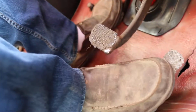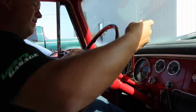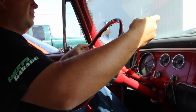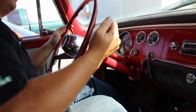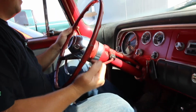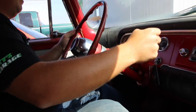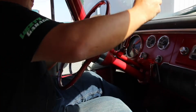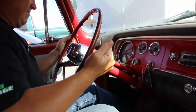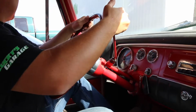So there's the clutch, there's the brake, here's the gas. Essentially, your stick shift, instead of being in the floorboard, is here now. It goes down or goes up. Let's see what gear this is. That's first. Let's see what gear this is. I think that's third. We got reverse.